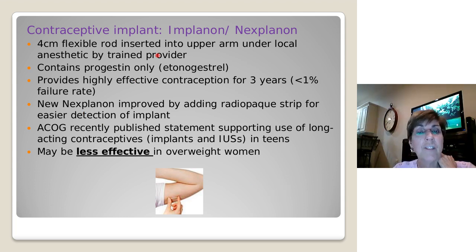The difference in Nexplanon from Implanon was that they added a radio opaque strip so that they could find the implant. Because sometimes a patient gains a lot of weight over that 3-year period, and this is inserted just under the skin. But if they gain a lot of weight, sometimes it's hard to find it. So they can take it now. The first one, Implanon, did not have a radio opaque strip, so you couldn't find it.